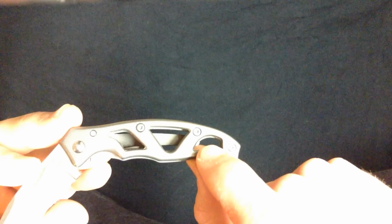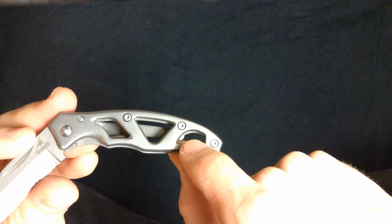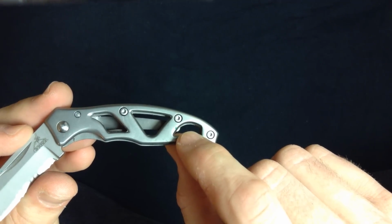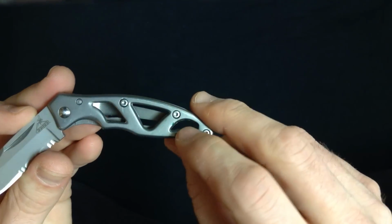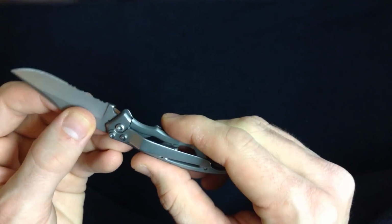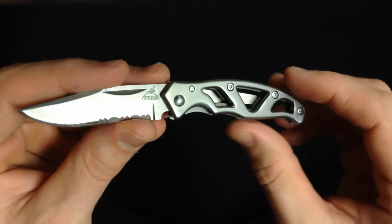Some of these knives we'll get to a little bit later have been stored improperly, and they have some of that grime that naturally develops on metal over the decades. So that's just some residual grime. Okay, very, very nice knife. Very shallow serrations on this.